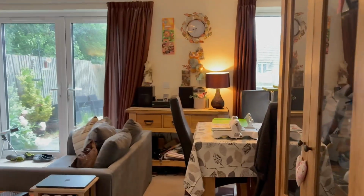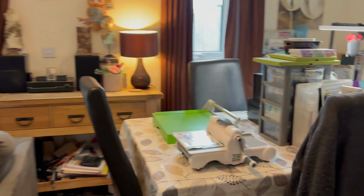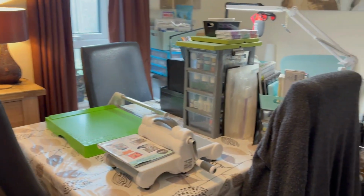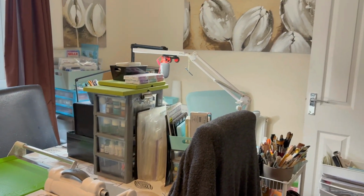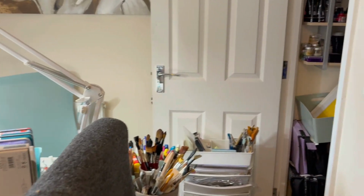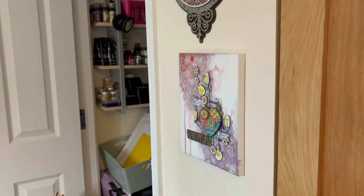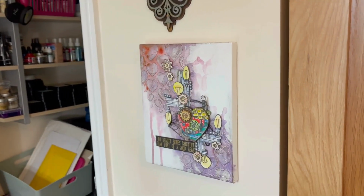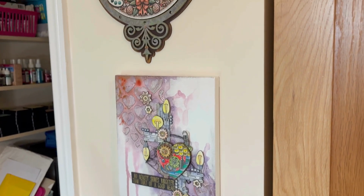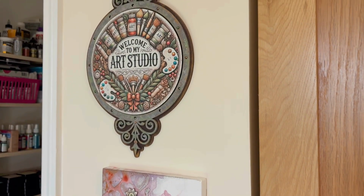Everybody's craft space is totally unique to them, and I certainly don't have a craft studio or even a craft room. I consider mine a craft space because it's within the living area. But I thought it would be interesting for you to see how I store my mediums and why I do things the way I do. So I'd love for you to take a look around with me and just take some time to relax and look at some lovely art supplies.